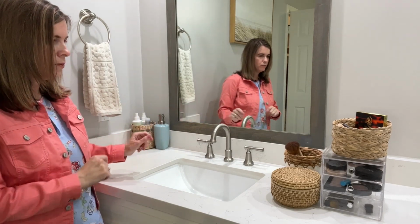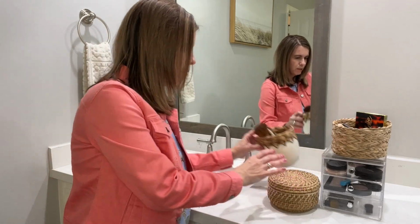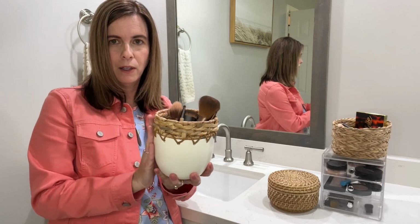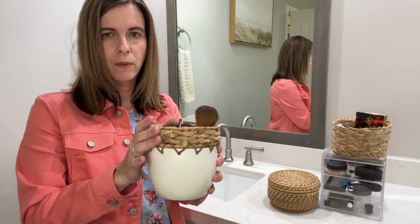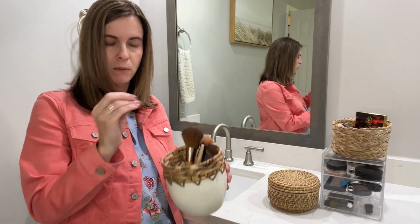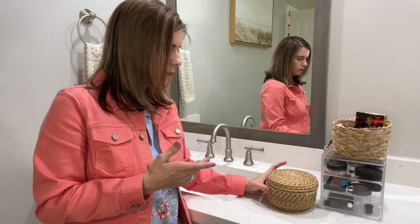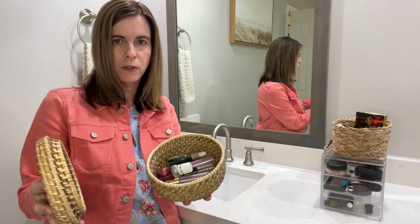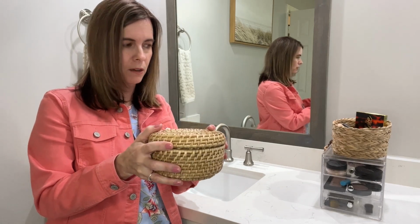So that sits there. A few more things I keep out on a daily basis is my makeup brushes. I love that I can just kind of tuck them in a fun little container. The bottom is ceramic, but the top is a wicker look. So I did want to share that with y'all. You can find anything that is your style and just tuck your makeup brushes in there. And I keep them in the middle of the counter. And then the other thing I keep out is my little basket that holds my essential oils. Since I do use my essential oils, I do love them. So I keep those tucked in here as well.